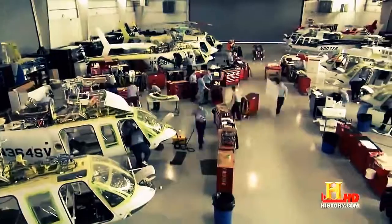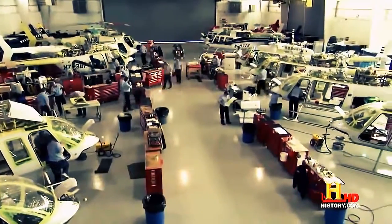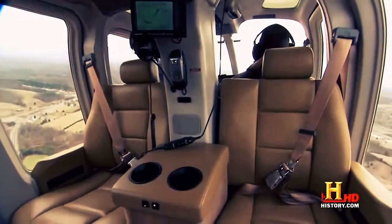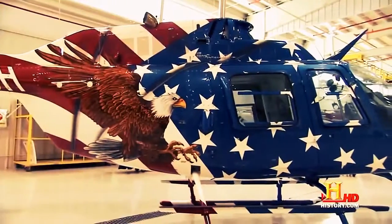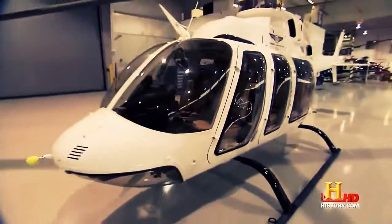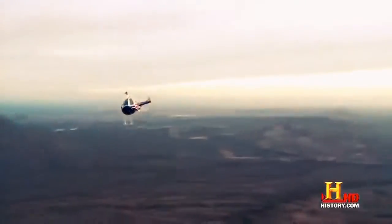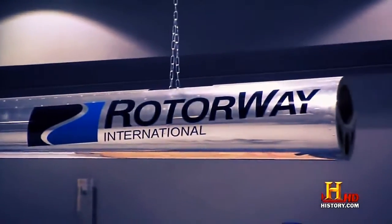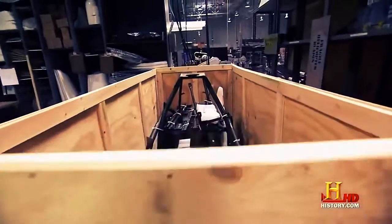In just 4 months, the workers at Edwards & Associates take a helicopter straight off the line and turn it into a hovering luxury suite. For those that can't afford an Edwards conversion, there's still hope. Rotorway International in Chandler, Arizona, manufactures experimental helicopter kits that deliver to your door.